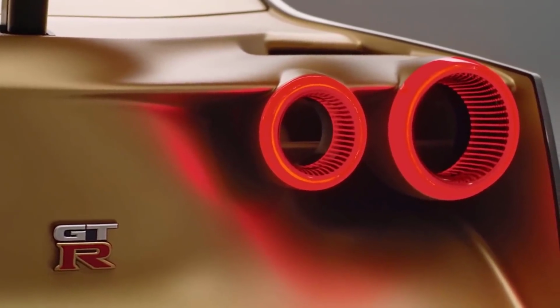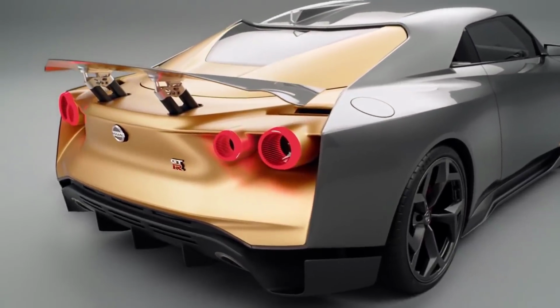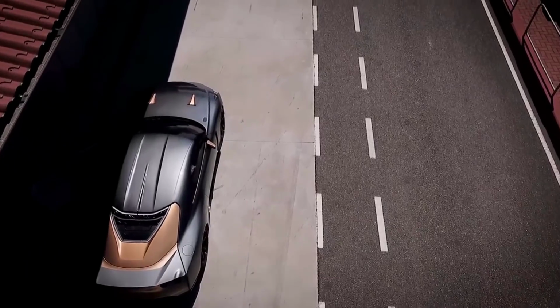Just a perfect circle, that's GTR signature. And it's very advanced and very technical, but still the romantic image of GTR. It's a very rare breed that is out there. What I love is the purity of an idea coming to life.